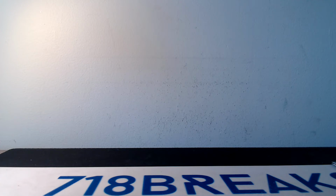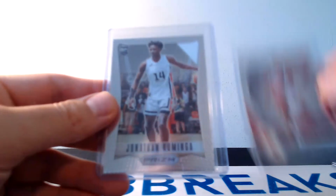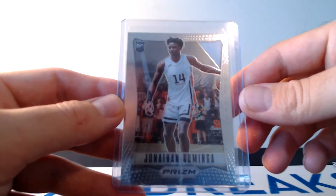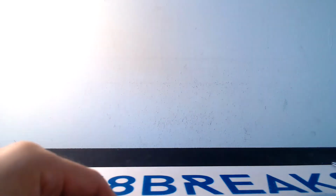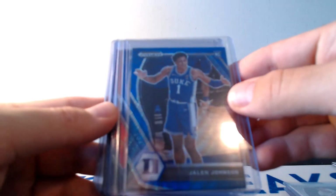All right, some of my bigger hits from the break. We got base Evan Mobley, rookie. And there's the Jonathan Kuminga. That's the throwback design based on 2012 Prizm. Fireworks silver Evan Mobley. Got a hyper of Cade. Silver Steph and MPJ. Color blue wave. I believe that's to 249 Jalen Johnson.